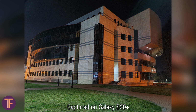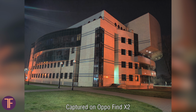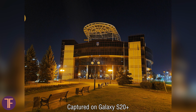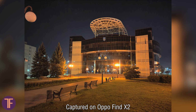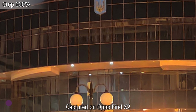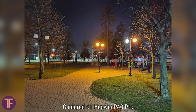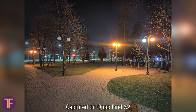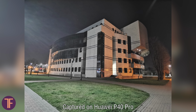Night modes in all three flagships are generally the same. In fact, what we get is an HDR image with exposure bracketing to reveal details in shades and eliminate overexposure. But naturally, the results from each of the lenses are different. The main cameras in P40 Pro and S20 Plus cope with poor lighting well enough. Oppo is slightly behind in sharpness, but this is noticeable only on cropped photos. Overall, the pics are hardly different.